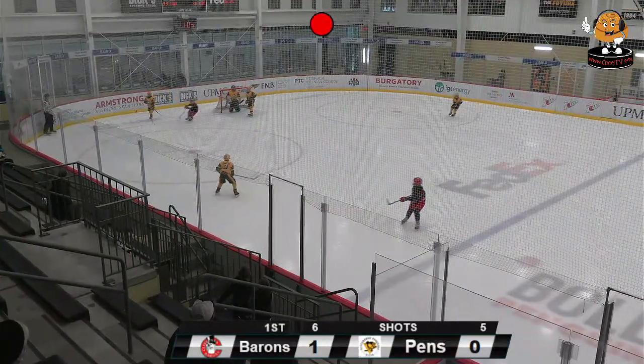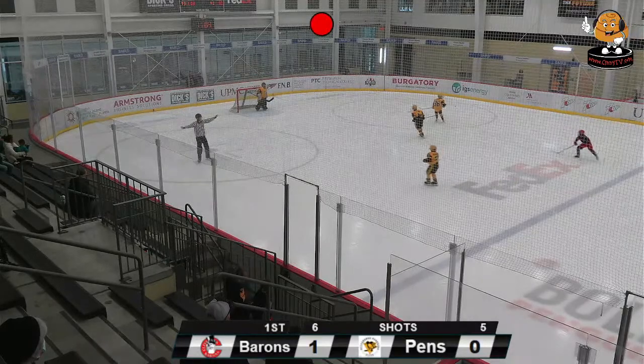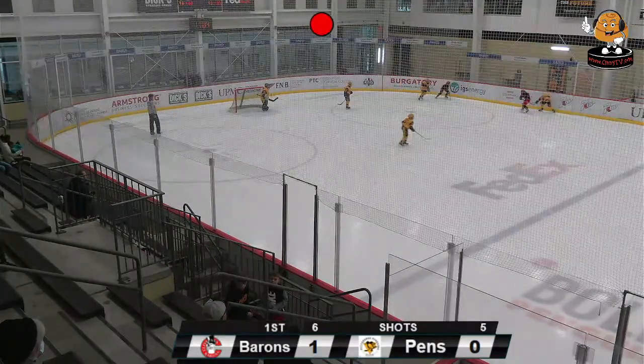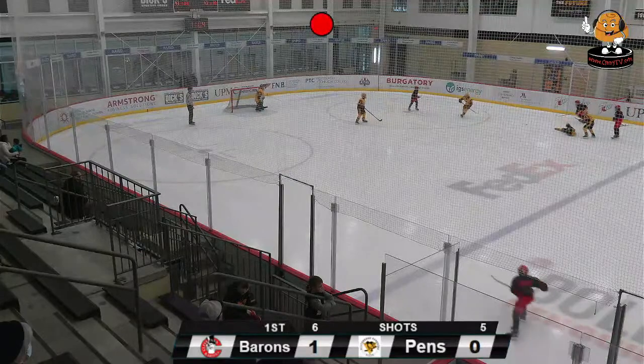So the penalties aren't even running on the... So I don't know what's going on because the penalties are not changing on the clock. So I don't know. I think it was 9:25, which should mean the Barons are about to be... Yep, there they go. So the Barons are now on the power play for 27 seconds.